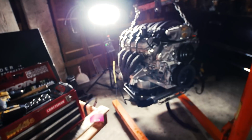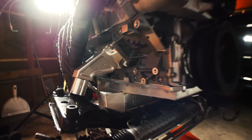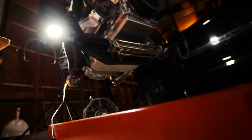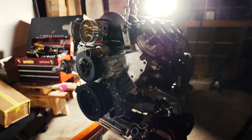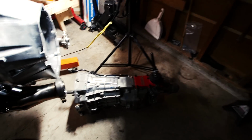We've already installed the E36 Sickie swap kit headers, engine mounts. We have the cross member lifted onto the bottom of the motor, as well as the Sickie oil pan with the F-body pickup tube inside. And yeah, this thing is ready to drop in as soon as we get the right slave cylinder tomorrow. Hopefully O'Reilly has it in stock.